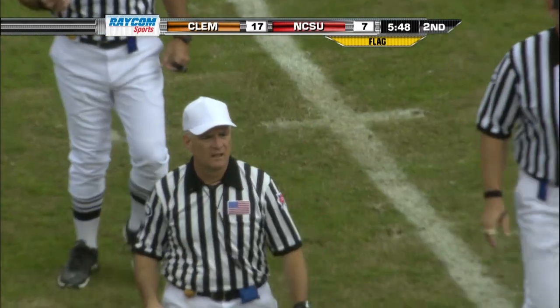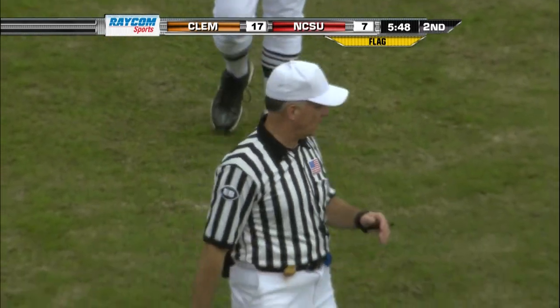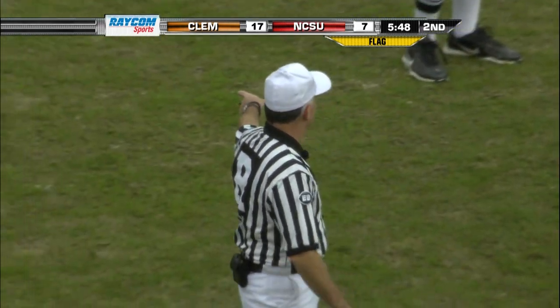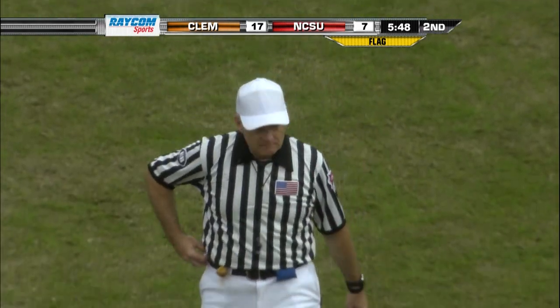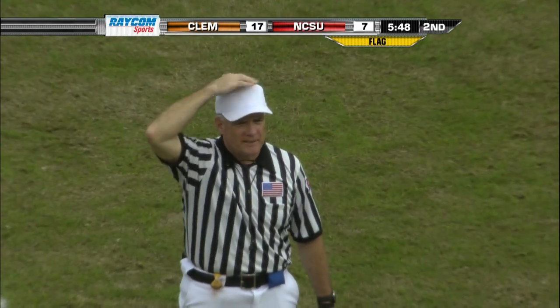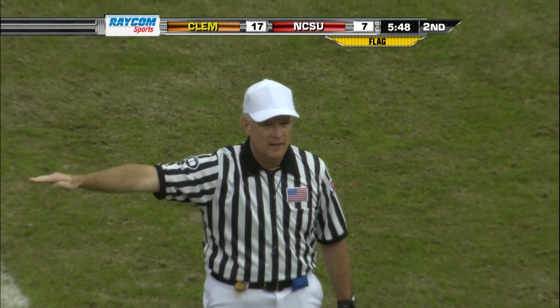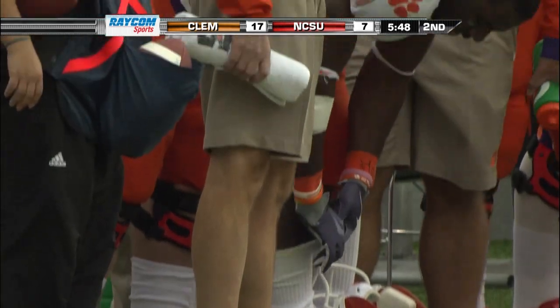Got a flag down here, and it looks like it's going to go against Clemson. CJ still got a little hitch in his giddy up. Ineligible lineman downfield, number 74 of the offense. 5 yards from the previous spot, they made second down. So Tom McCreesh gets it straightened out.